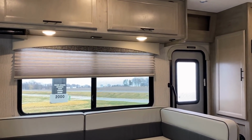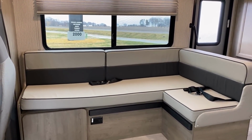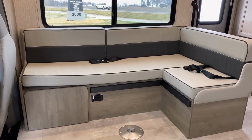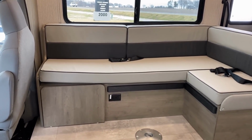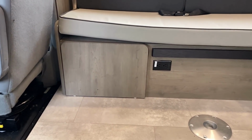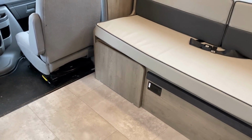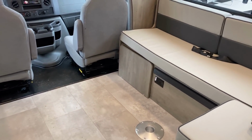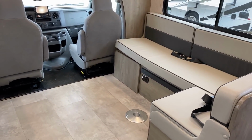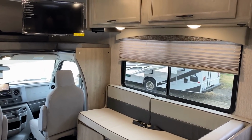But did you catch how I referred to this as a dinette or lounge? Nothing says you have to leave that table there. This actually has almost like a classic, it's called gaucho style, little slide-out right there, extra little slide-open bench, and then there's a little removable cushion that you can pull out of the way. So if you would rather have this just be a large open living room, well, you can do that too.